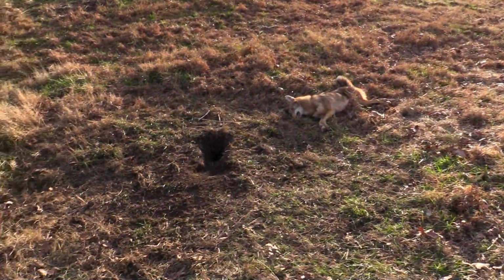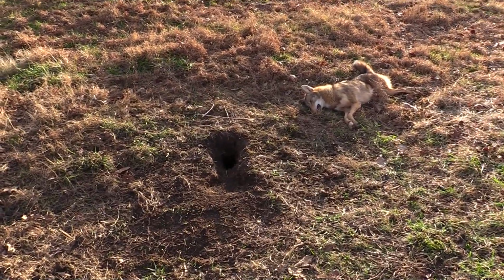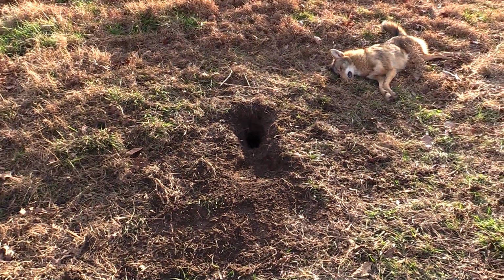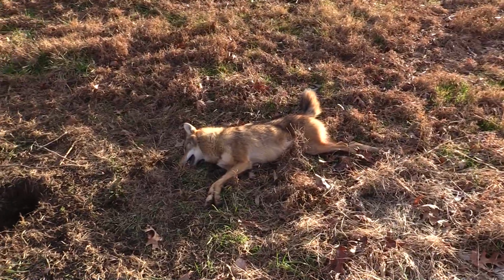Alright y'all, there's my set remade. It's not a dirt hole set anymore. He dug it out like crazy, so now it's like a trench set. And that hole back there where the bait is goes halfway to China. I mean, it's deep. And that's one big old male. He's a big one.